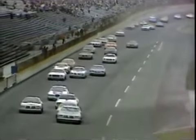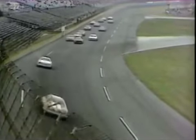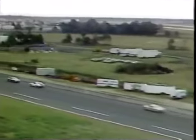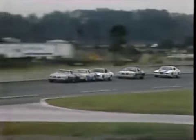Out of the corner comes the field. Tight order, typical of Daytona, with Baker going out in front. Earnhardt dropping to the inside for second. Into the east banking and getting to 190 miles per hour for the first time. Deployed in third, it's Neil Bonnet with Cale Yarborough fourth. Bobby Allison in fifth. Cale Yarborough's dropped from the front row to fourth spot, but I'm sure he'll soon make that ground up again.